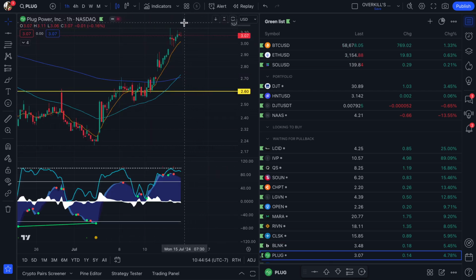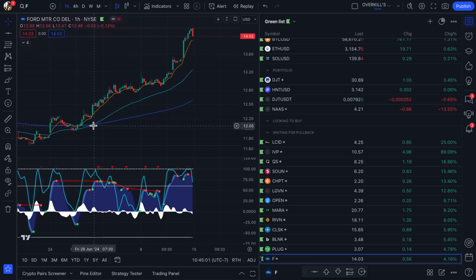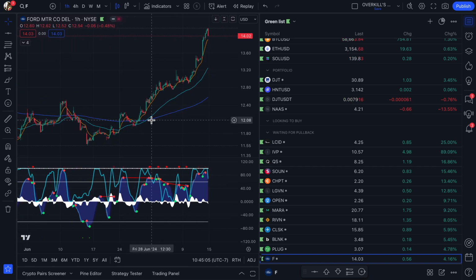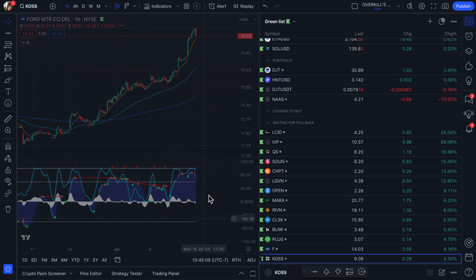That's just now crossing on the hourly too, so we could wait for a pullback into one of these moving averages. Ford just doing the rippity dippity. Okay, you saw the cross there on the hourly. Boom, there was your breakout. Now we're waiting for a blue wave green dot down in this area on Ford.